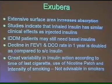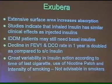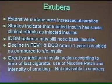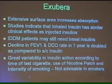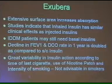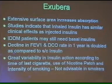So there is a subtle recommendation that we should only advise this form of insulin in people who are non-smokers, and it is important that those people who are smoking should be switched on to nicotine patches, because the last cigarette is going to affect the absorption of insulin.